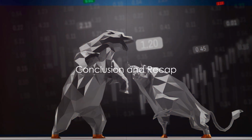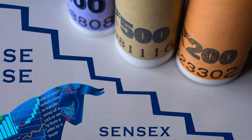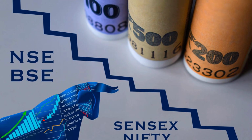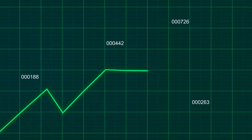We've covered a lot of ground today. Let's quickly recap. We began by exploring the vibrant and diverse sectors of the Indian Stock Exchange, each with its unique dynamics and growth drivers. We delved into the intricacies of understanding the performance of these sectors, using key indicators to evaluate their future potential.